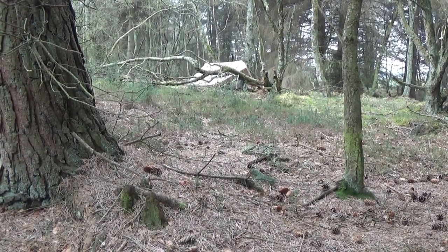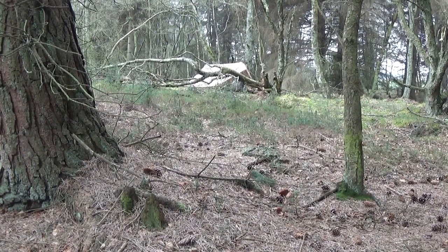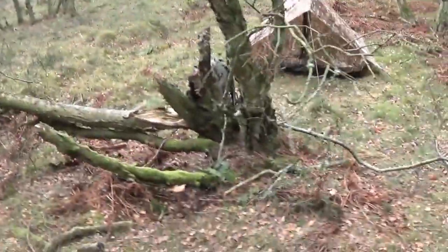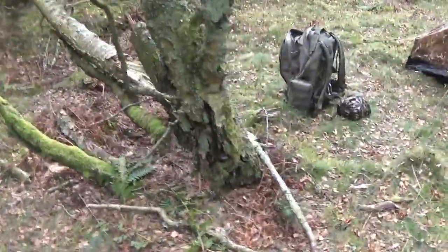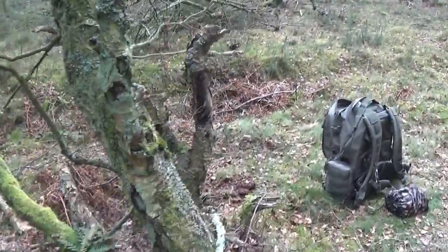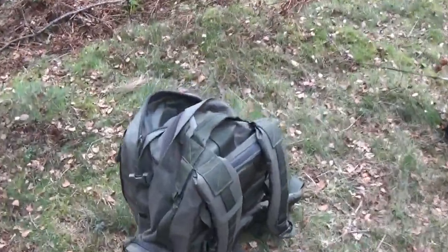So in light terrain, dry grass and dry woodland terrain, it's reasonably okay. But I would go for DPM or dark green every time. As you can probably see as we get closer up, DPM blends in very nicely with the woodland, and also the dark olive green colour, if you like, the Vietnam look, blends in pretty well also.